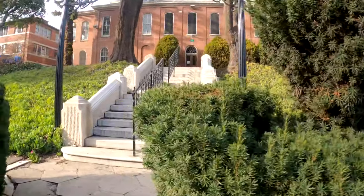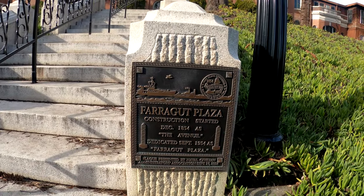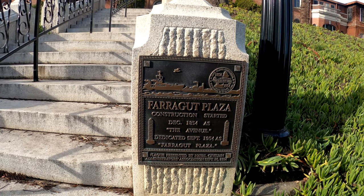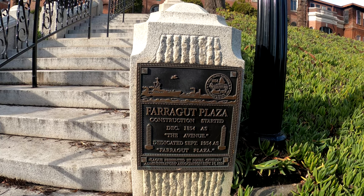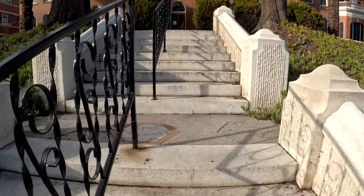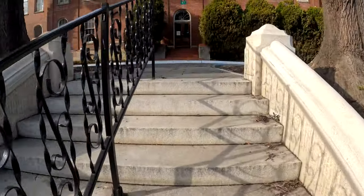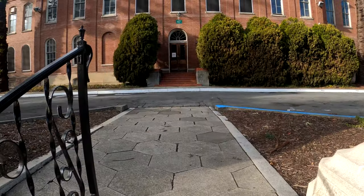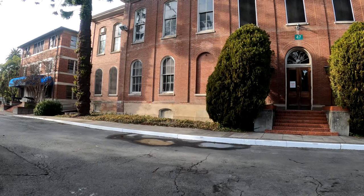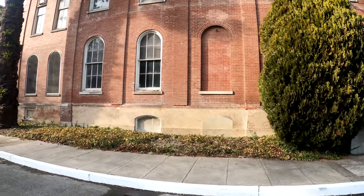I might as well go up there and check it out, huh? Was this made 1954? Now it's dedicated. Construction. Wow, construction started in 1854. So this is quite the historical building here. Office building in the way there. This other one's got some cannons in the front. It's closed.